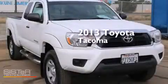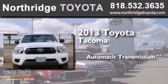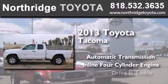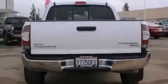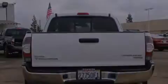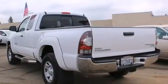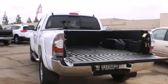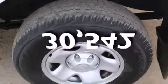This is a 2013 Toyota Tacoma. This truck has an automatic transmission and an inline four-cylinder engine. Features include a limited slip differential, traction control and stability control systems, full power accessories, side curtain airbags, air conditioning, variable valve timing, an anti-lock braking system, and this vehicle has less than 31,000 miles.